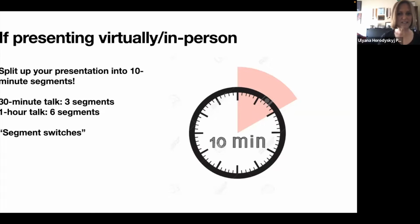I call these segment switches. After about 10 minutes, if you want to be transitioning into some data or talking about some of your findings, you can tell an anecdote about how that data was collected, for example, if you're working in the field. You can stop and ask for questions. In a virtual setting here, I see that my chat is lit up.